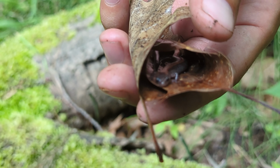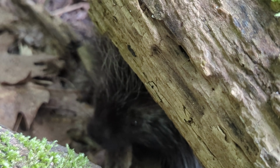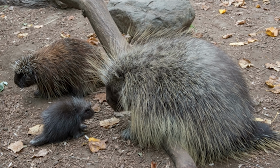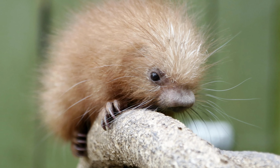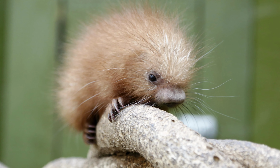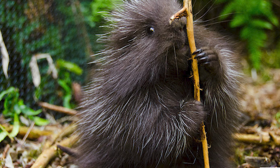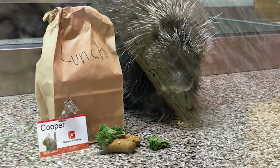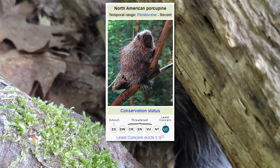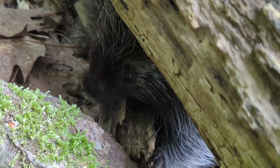Female porcupines carry their young for a gestation period of 16 to 31 weeks, depending on the species, and give birth to 1 to 3 babies at a time. Baby porcupines are called porcupets. They will likely have a long life ahead of them because porcupines have a relatively high longevity and hold the record for the longest living rodent, with one individual named Cooper living 32 years. Last but not least, the North American porcupine is ranked least concern by the IUCN. And with that being said, I think that wraps up the North American porcupine.